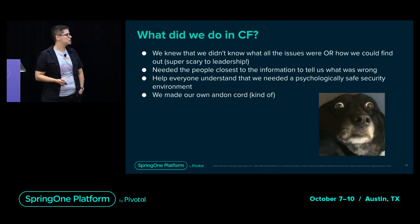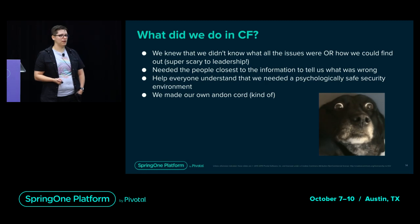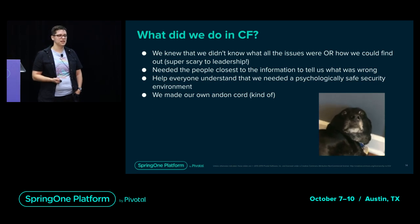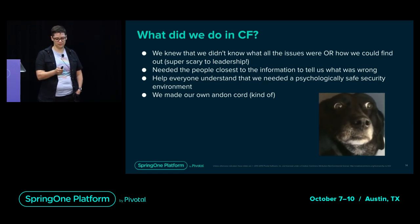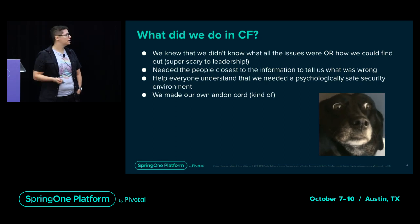So we needed the people closest to the actual information of what was getting built to tell us what was wrong, similar to the people being on the line. We needed to help everyone understand that we wanted to create a psychologically safe security environment so that they could report things and wouldn't get in trouble. So we made our own andon cord. I don't think we thought of it as that at the time, but we knew that we needed to start ingesting this information if we were going to understand the actual security landscape we were in.